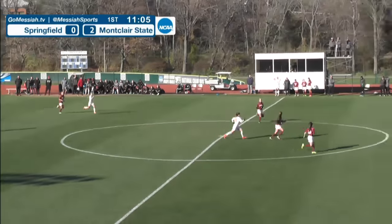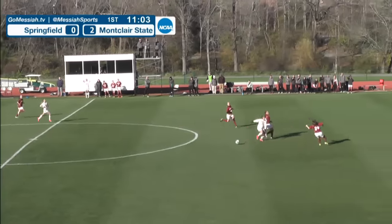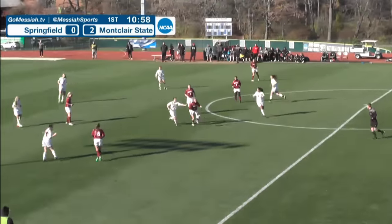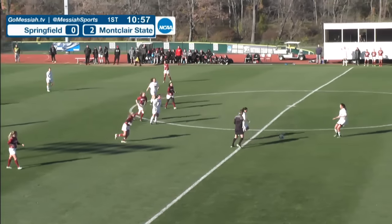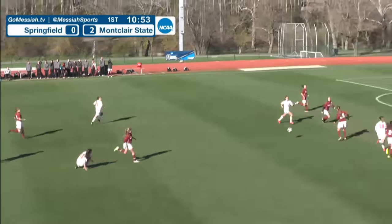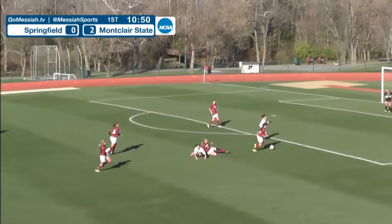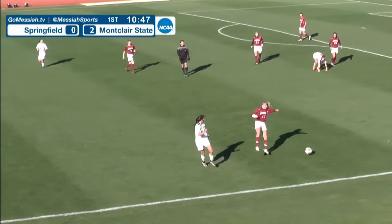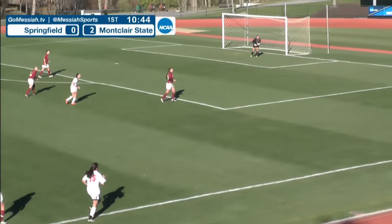Montclair clears it back to midfield. Coming on strong, Giannetti, but cleared away and retaken. Great step by Coaster. Great step at midfield. Montclair State looking to work numbers. And nothing to show for it. Springfield defends it nicely, but a nice step there at midfield by Coaster to give Montclair a chance.